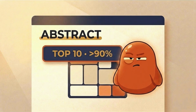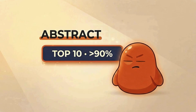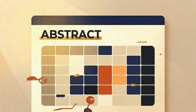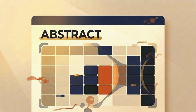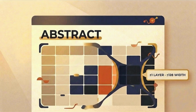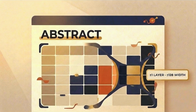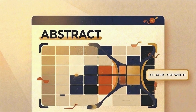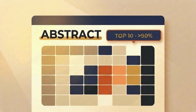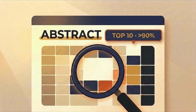I went looking for that number in the paper. It appears exactly once, in the abstract. The tables do carry real results. There are controlled experiments where the method genuinely narrows the search with a success criterion the paper spells out. A guess counts as a hit if it lands within one step of the truth, one layer either way, 128 either way on the width. What the tables don't carry is that 90%. No table reports it, and the paper never shows how it was computed.